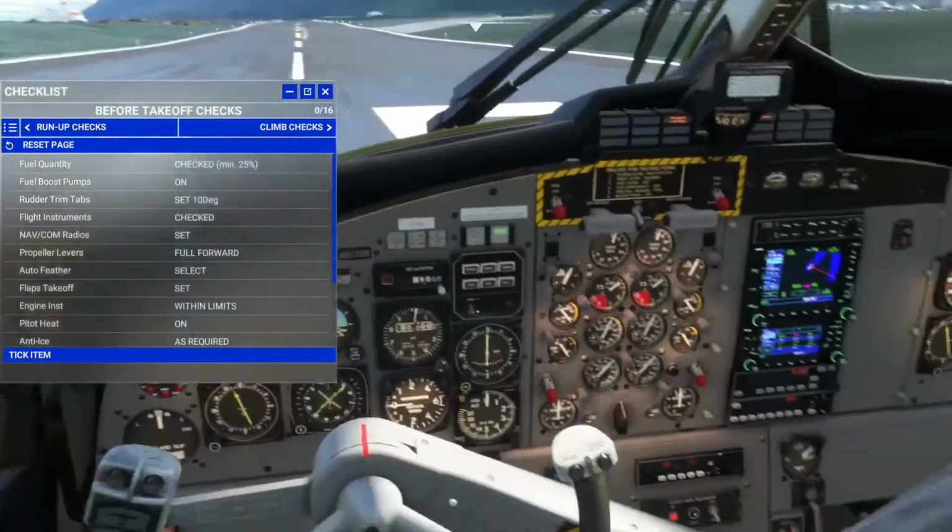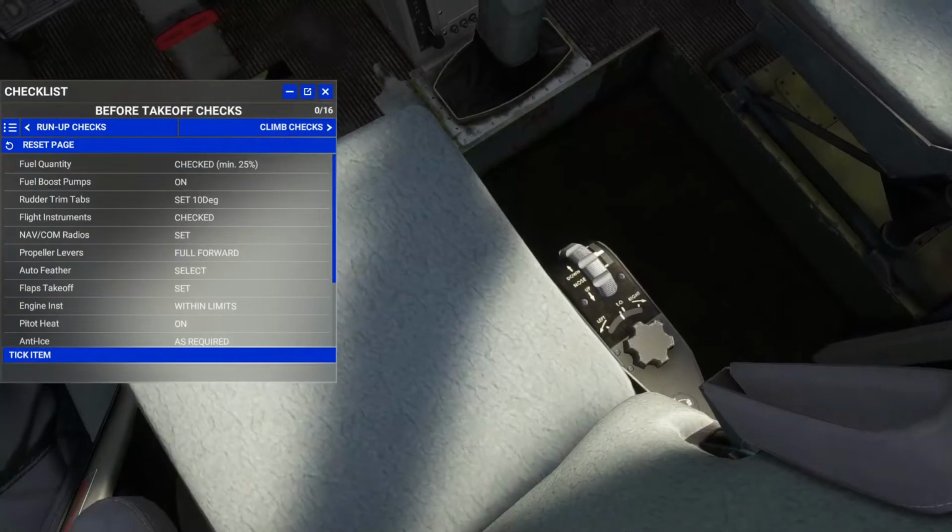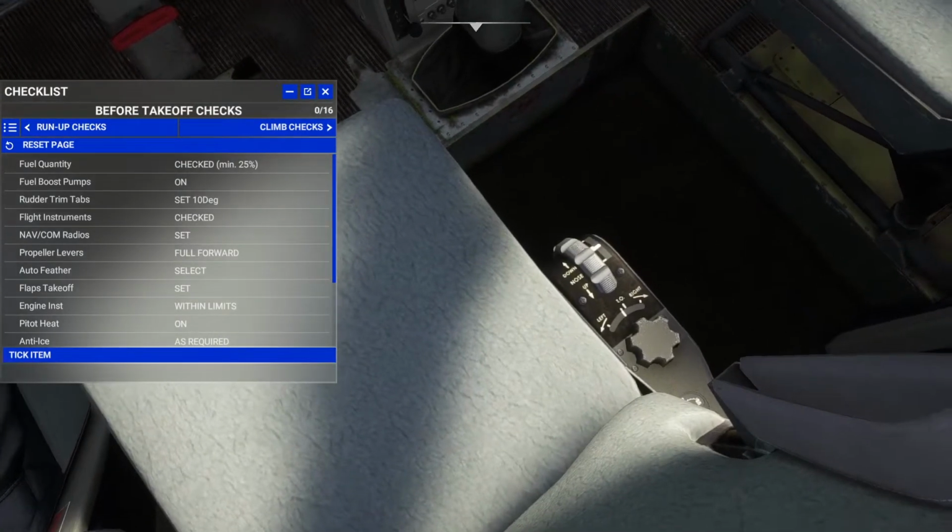The autopilot check. I was sure a little lost in the checks here. Trim, we'll put that. Oh.